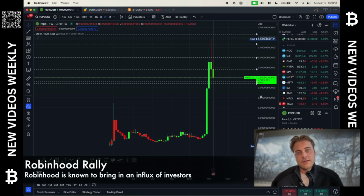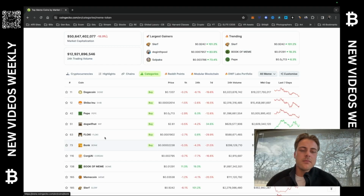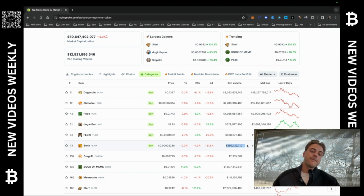Furthermore, putting fuel on the fire for our whiplash that we're waiting for. There's a lot more money in Pepe than there is Bonk. That volume's disgusting. $300 million is nothing. We've got Pepe pushing 1.3 billion. Those are the beginner numbers that we're looking for.